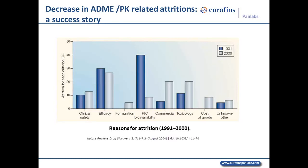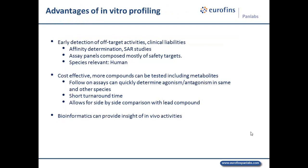And why is this? Why was the industry able to decrease the attrition rate of compounds in this particular area? The reason is that there was a tremendous amount of investment and effort from the pharmaceutical industry to move ADME PK early on in the drug discovery process. And the payoff is enormous, because the later in development that a compound fails, the more expensive it is for any clinical program. So can we do that in molecular profiling? That is what we are trying to do.